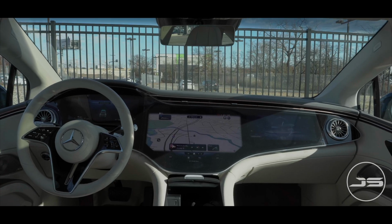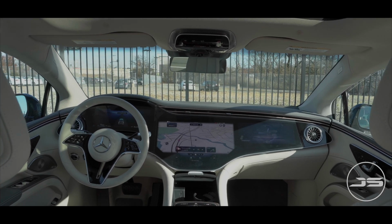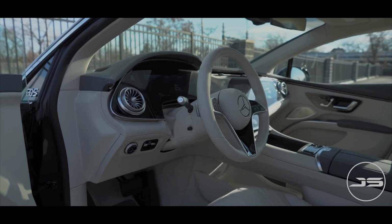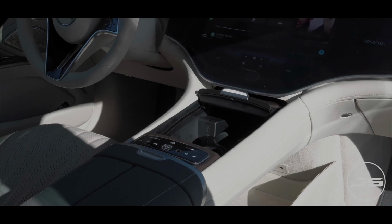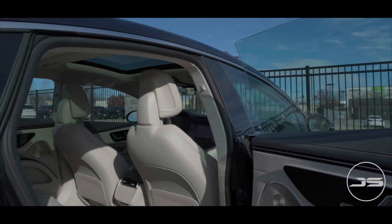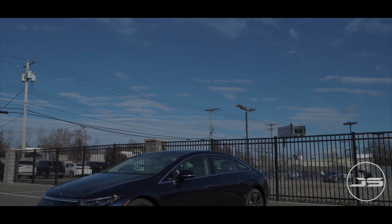It's good for 0 to 60 in 4.1 seconds, and it can charge from 10% to 80% in just 31 minutes on a direct current charger. And it takes 11.5 hours on an alternating current charger to reach a full charge. It has fully adaptive self-leveling air suspension and 10-degree rear axle steering, making for an impressive steering radius. And it starts at $119,000 with 3 trim levels of the 580 available.